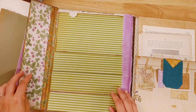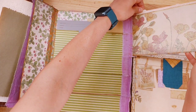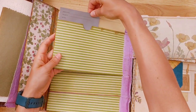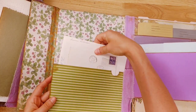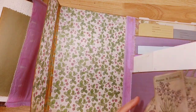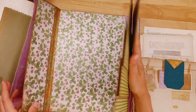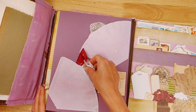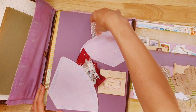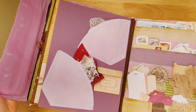All right. This opens. These are all pockets, and they have goodies in them, as you can see. Little envelopes, papers, vintage letters, so they all flip like that. You could tuck papers back behind here too if you wanted. Then this opens. Here's your coffee filter pockets, and she has laces in those. There's sticker labels in here. You've got to see this.